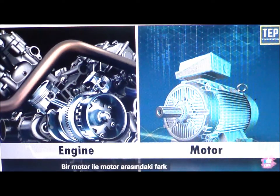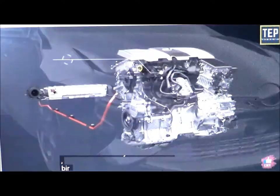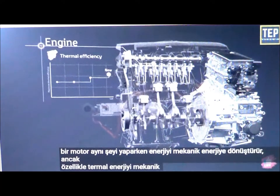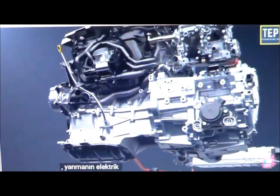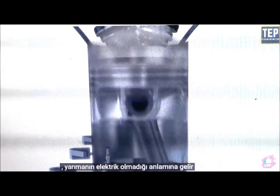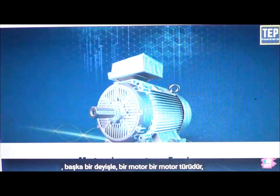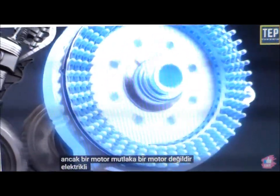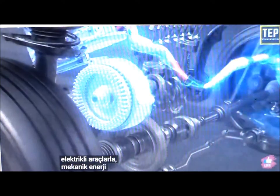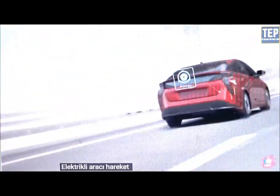What's the difference between an engine and a motor? A motor refers to a machine that converts energy into mechanical energy, while an engine does the same thing, but specifically using thermal energy. When talking about converting thermal energy into mechanical energy, it means combustion, not electric. In other words, an engine is a type of motor. But a motor is not necessarily an engine. With electric vehicles, because the mechanical energy is created from electricity, we use the word motor to describe the device that makes the electric vehicle move.